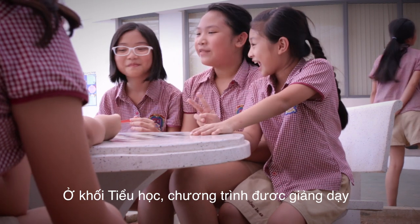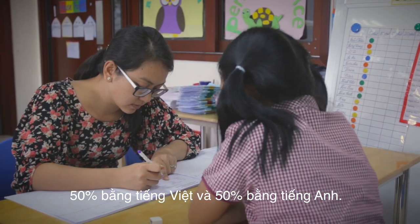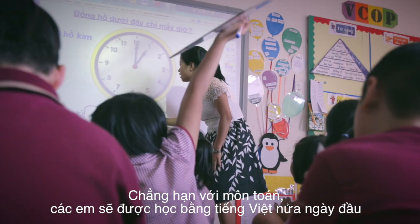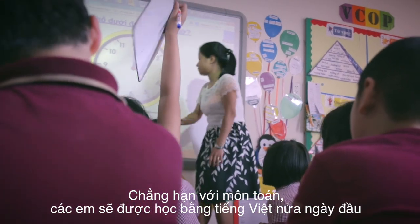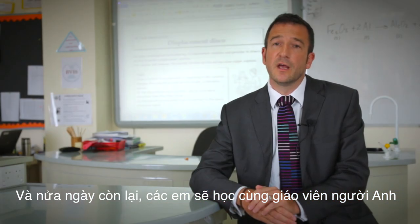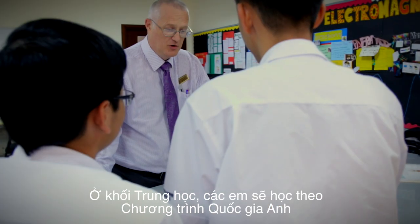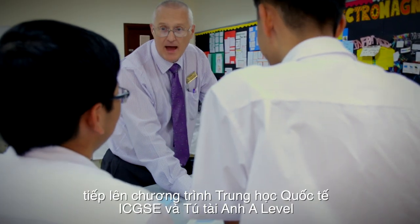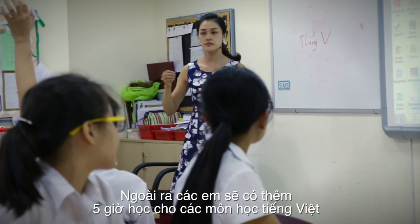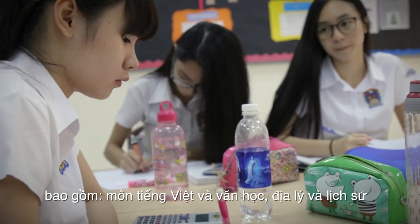In primary school, the curriculum is delivered 50% in Vietnamese and 50% in English. So half the lessons, half the day, the students spend with a Vietnamese teacher, with maths, for instance, being taught in Vietnamese. The other half of the day they'll swap and have an English teacher. In secondary school, it follows very much the English national curriculum through to IGCSEs and A-levels. But in addition to that, they will receive 5 hours of lessons in Vietnamese language and literature, geography and history.